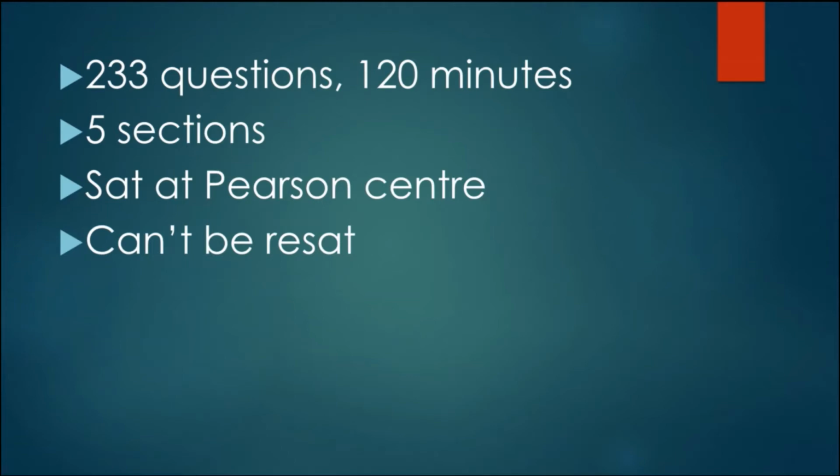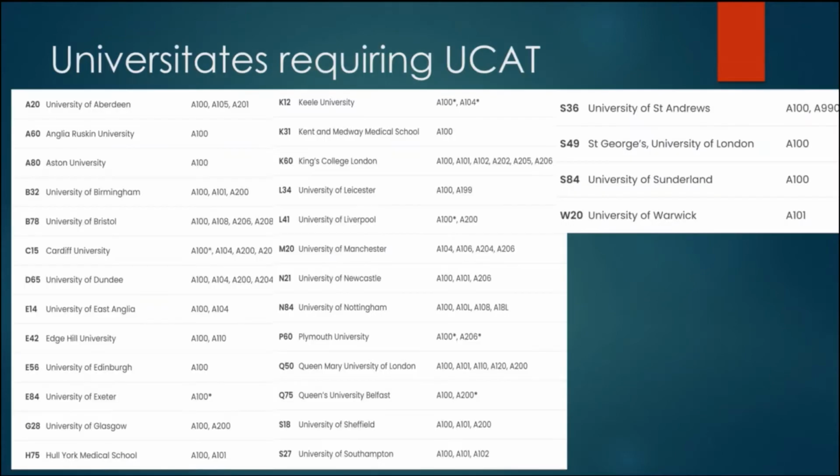So this is very important. If you don't feel comfortable, if you don't feel prepared, then move your date forward. That's why you should try to book your test as early as possible, so you can reschedule your test for a later date. But the test won't be able to be resat. So if you've done badly, you won't be able to resit it until the next year. That's why it is very important that if you don't feel comfortable, you don't sit the test. Even on the day, you can cancel your test. So move it forward, and if you don't feel ready, don't do the test.